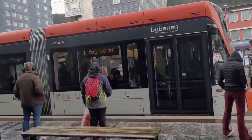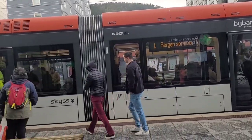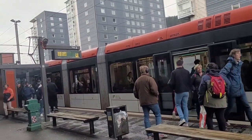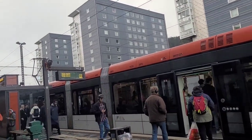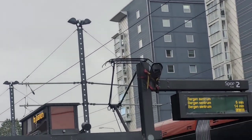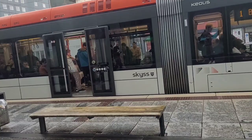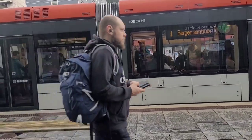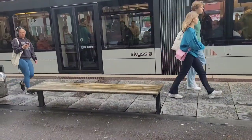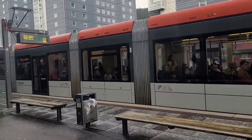This is a Bybane. So it's like a train, it's way shorter, it has few coaches, few carriages, it is propelled by electricity. And the overhead cables I was talking about is like that one up there, as you can see. And then it also runs on the tramway track. It looks like a rail, but it's not really a rail. That's what it's called, a tramway track. But I'm gonna show you on the video. So it's going. There it goes.